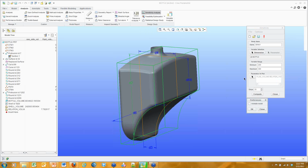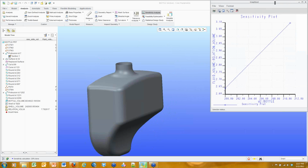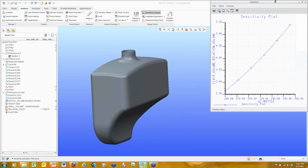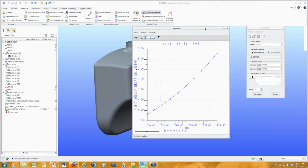Before I go, under Options, I do want to animate the model, but we are actually going to see a graphic here as soon as we get into it. Okay. So what's happening here is as that D2 dimension changes from 200 all the way to 300, we can see that the volume of the cylinder of the container is going to change as well. So if we want it to be 7 liters, we can see that the D2 value needs to be 280 millimeters.